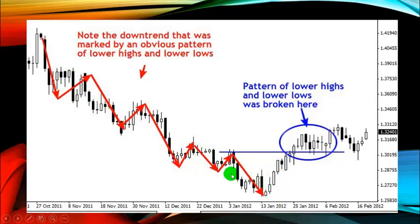How do you know it's taking a reversal? Now, this is what is called what? If you look at the previous one, it's called the what? The lower high. This is the lower low. It goes to the lower high, comes to a lower low, goes to a lower high, lower low, goes to a lower high, lower low.